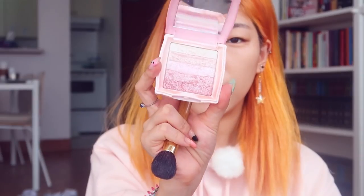My Etude House Highlighting Blush. There's one that's sold from Revlon that's similar to this one. This one's discontinued. I always get questions like what I use for my highlighter because it's so pretty. You can look for a highlighter that's kind of like blush based as well to get the same effect of glowy, healthy skin look, even though my skin isn't that healthy.